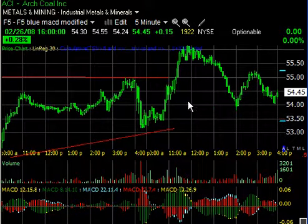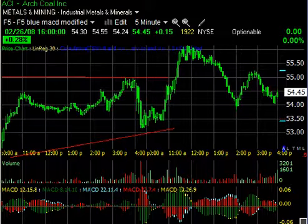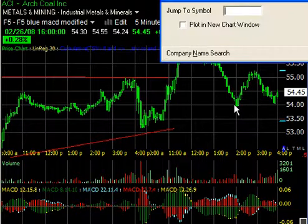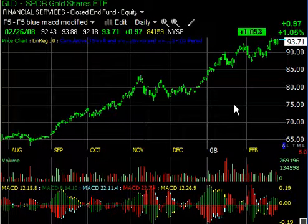But we'll keep an eye on them. Gold is another one that I would think, with window dressing, could see some more upside. A lot of the gold stocks are simply overbought. Let's pull up GLD, the ETF for gold. And on a daily chart, look at this run.